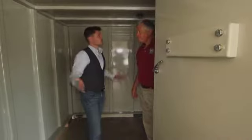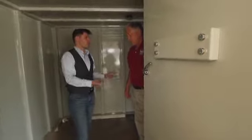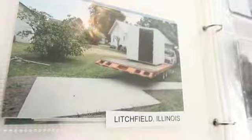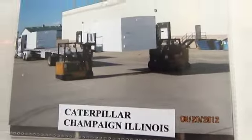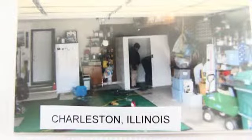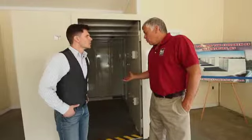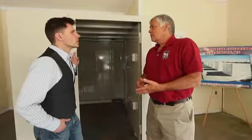This is great. And you've installed these at some pretty big places. This is available for residential opportunities, but also for businesses. We have done it at Fayette County Health. We've done it with ADM, Caterpillar, Illinois State University, where they need, in warehouse situations where they need protection for their employees. This they can get into very quickly, very easily. And again, no matter who is in there visiting, they can make it.